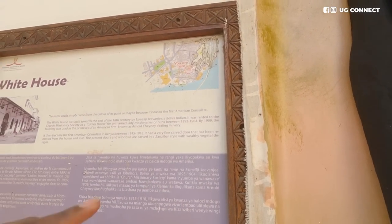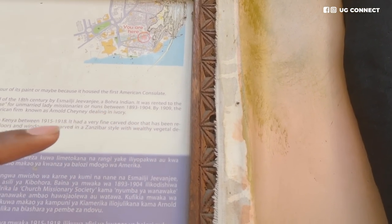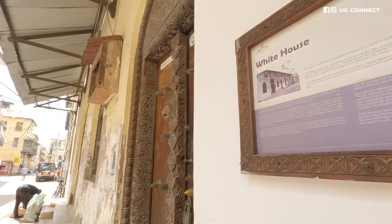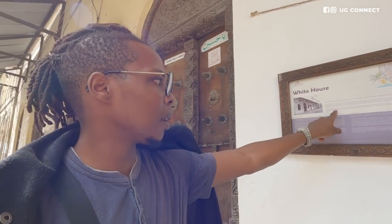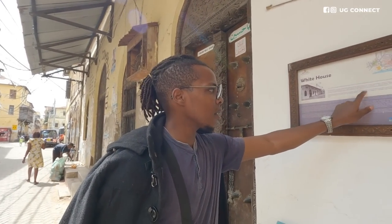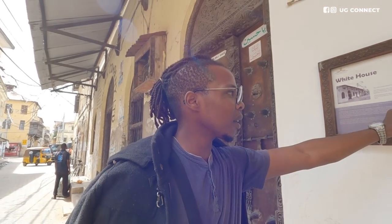It was rented to the Church Missionary Society as a ladies' house for unmarried lady missionaries between 1893 and 1904. By 1909, the building was used as the premises of an American firm known as Arnold Cheney in Ivory. An American firm. It then became the first American consulate in Kenya between 1915 and 1918. Are you familiar with these years in the history of East Africa? The World War. Yeah, this is during the First World War.